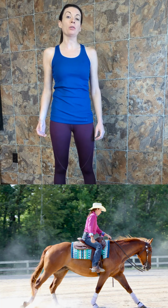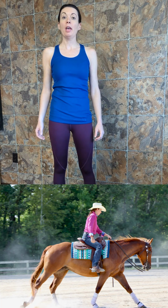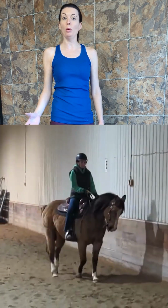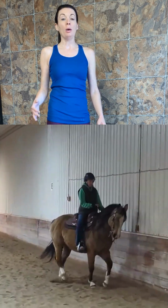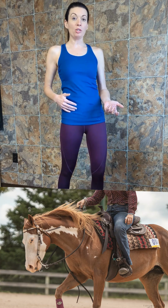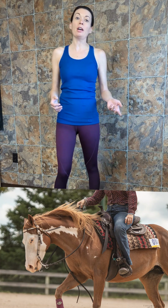I encounter a lot of riders who are having difficulty picking up one canter or lead or the other, and horse factors aside, such as cueing and training issues, which can be the subject of a whole other long video, a lot of the time the rider's pelvis position is stuck in a left lead position or a right lead position due to the rider's asymmetries or just a lack of awareness of how to position their pelvis.